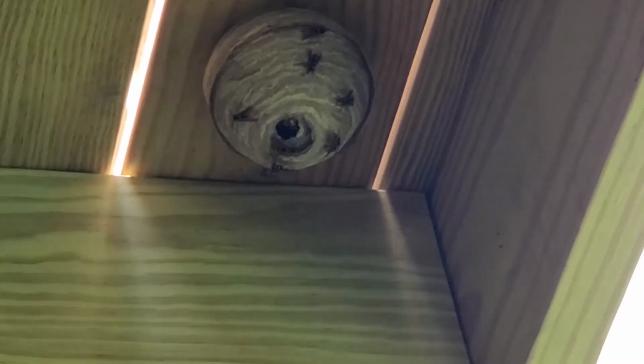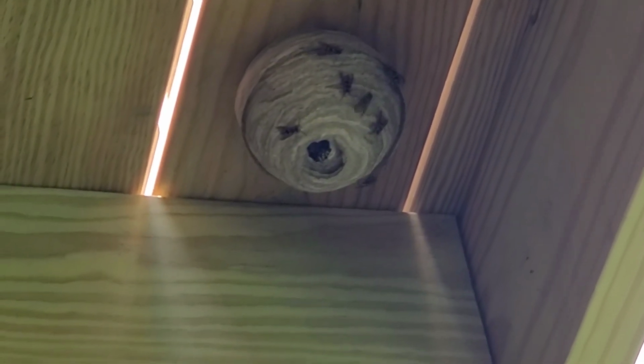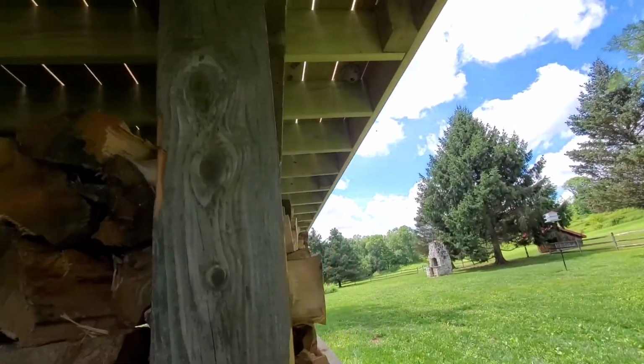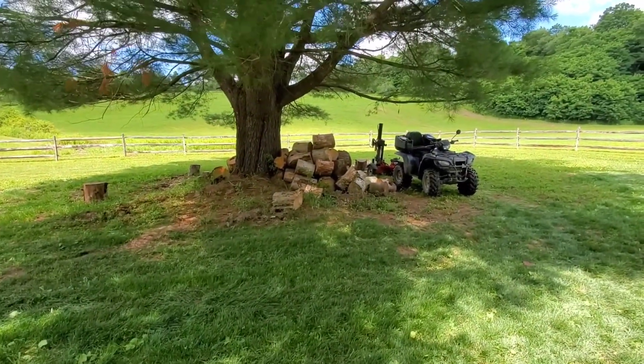Where are they? Right there? No. Right there. Those guys. Man, are they mean. They're small and mean. Better get rid of them. Well, right there they are, right by the firewood. They built that nest fast. So we were just chopping this stuff up, cleaning it, and ran into those bees. Okay. So we have a bee problem. We gotta figure out how to get rid of them.